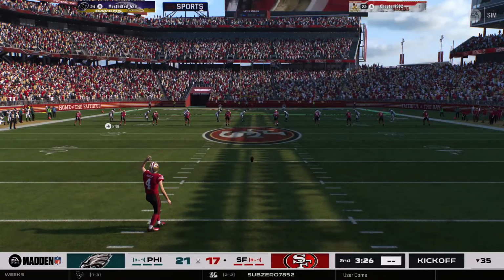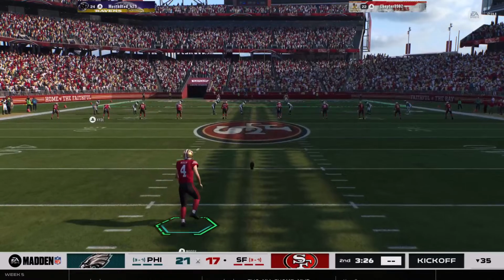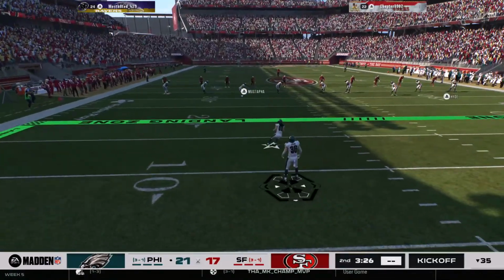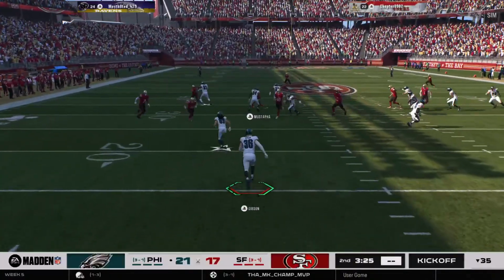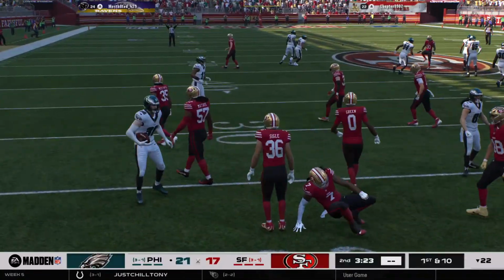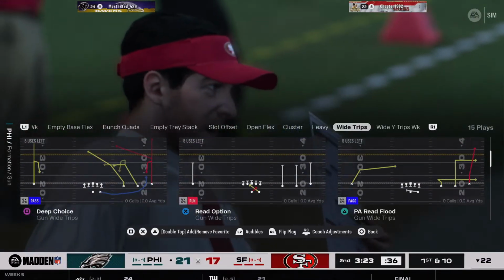49ers 17. We've got a good one here. They've cut the lead to 4 as they send it away. On the return, here's Gibson. And that's going to set them up just beyond their own 20. Take over first and 10 at their own 22-yard line.